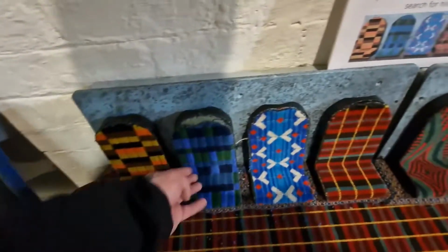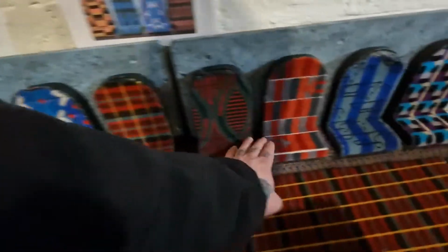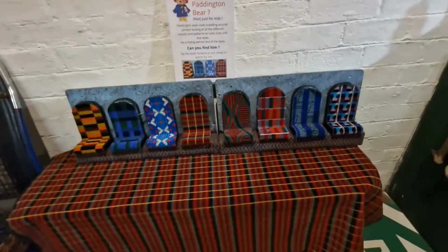I love the demonstrations. Look at that. Little mini bus seats.